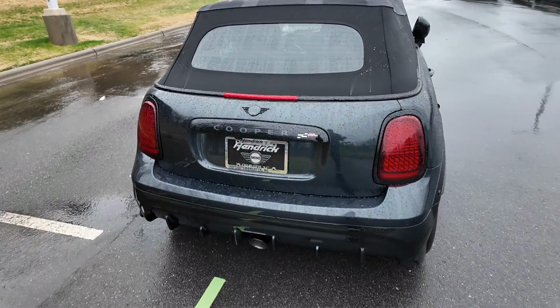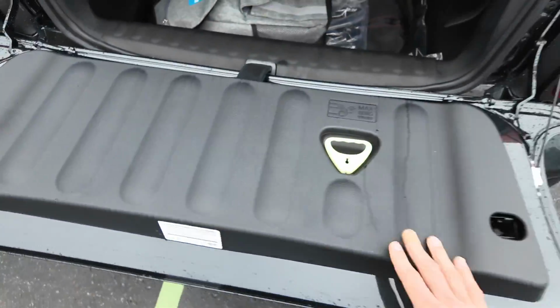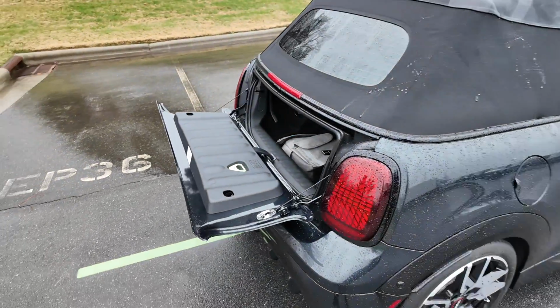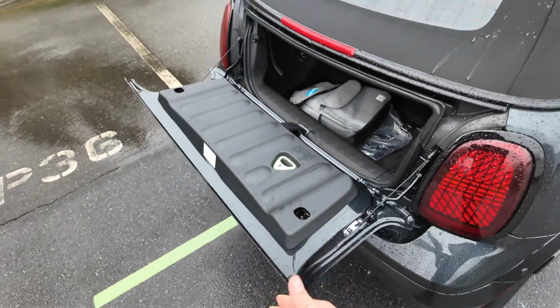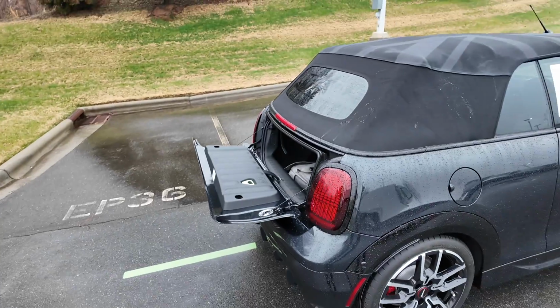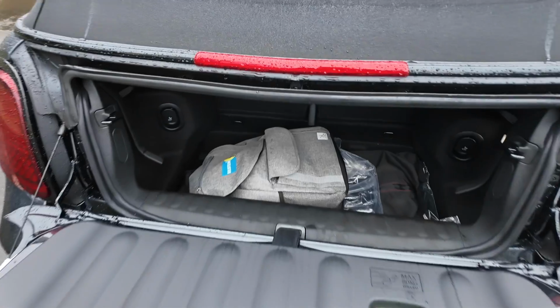Now, as we work our way to the cargo space, you'll notice with the convertible, this actually has more of a pickup truck tailgate, which has a payload. So you can place about 176 pounds on this, so you could sit on it if you were under that weight and just use this as a table, just depending on what you need to do, which is nice.